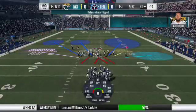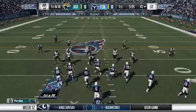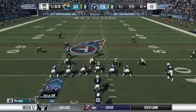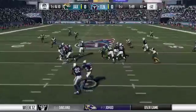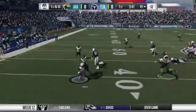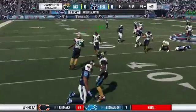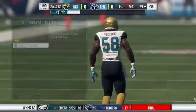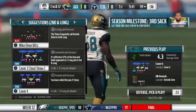2nd and 2 is prime time for a little bit of a gamble, isn't it? Open up the playbook. Go play action. Toss that bad boy deep. But in this situation, get it to your back. Let him pick up a first down. Keep the sticks moving. A big hit. Knocked down sideways. It's a loss of 2 there, bringing up 2nd down.